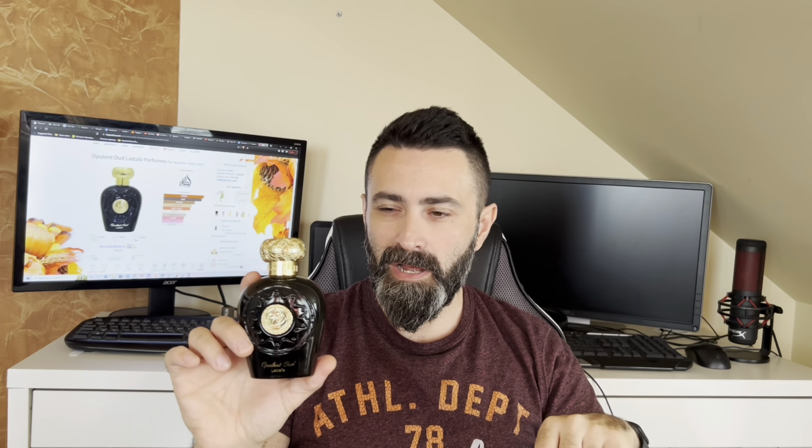The price of this, I got it for about $20. I know that it goes somewhere between $20 to $30. I paid $20 for my bottle. And if I have to rate the whole fragrance, I would give it something like a score of 7 out of 10.